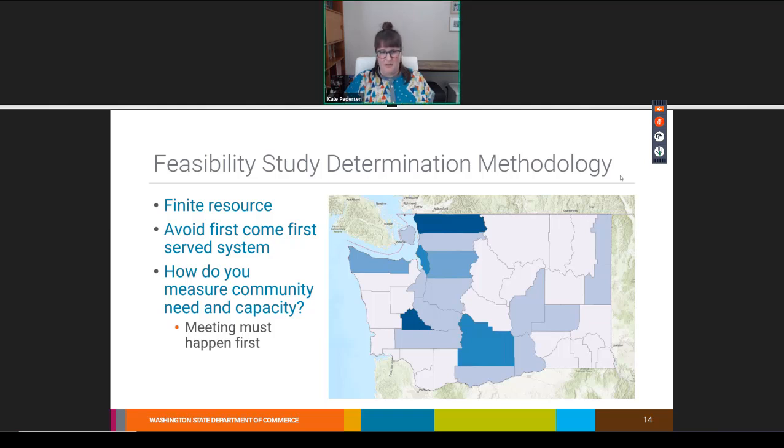As I've mentioned, we have a limited number of no-cost feasibility studies within this program. One thing we knew from the start is that we didn't want this to be a first-come, first-served program. And because of this, we needed a way to rank communities. But how do you measure community need and capacity in an unbiased way with imperfect data? One thing we do is we meet with the community before we make this determination. The second thing we do is we gather geographic and social data and put them through a formula we developed.